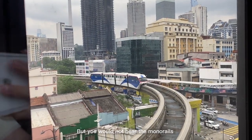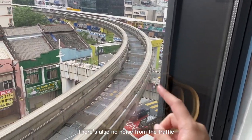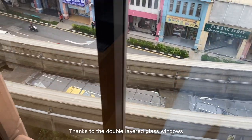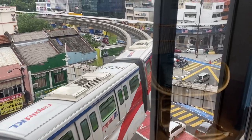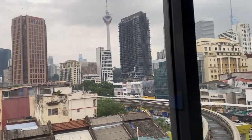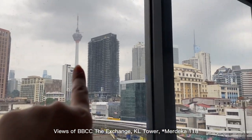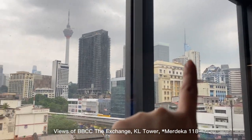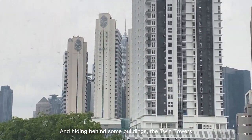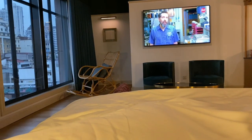Oh, that's good. You don't hear any sound at all. The glass is double layered, so you don't hear the traffic at all, even though we are right next to the main road. So from here, you can see BBCC, KL Tower, that's the TRX, and a teeny tiny view of the Twin Towers.